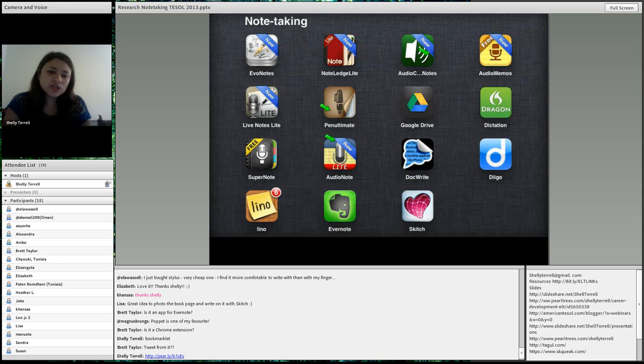When I'm doing this, that's why I like Penultimate. I need a tool that draws. It has to do everything. I also need an audio recorder for that reason. So I used to use AudioNote and DocWrite, and the reason why is because they're really great. And Supernote. These three record whoever's speaking. Supernote, I think you can go.